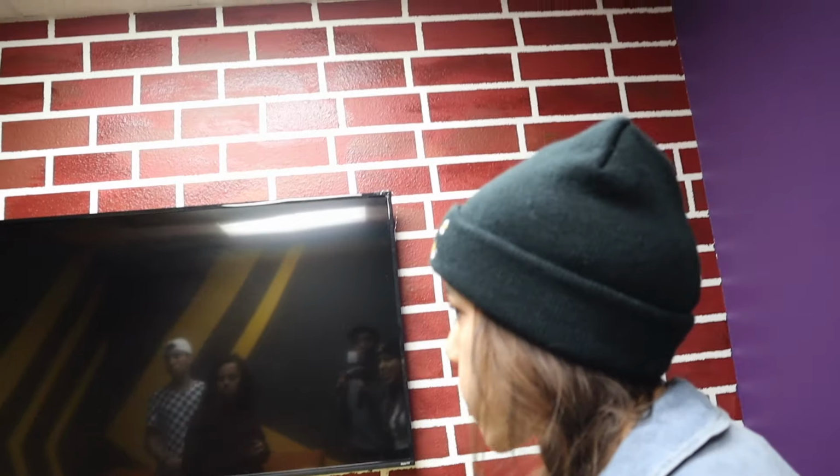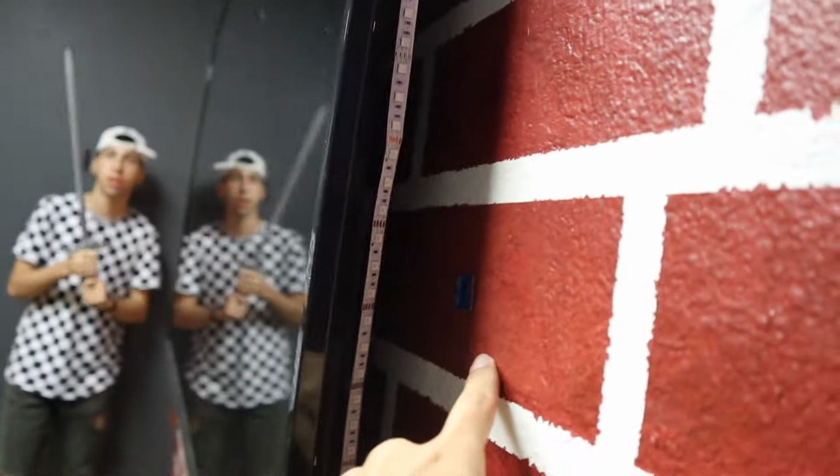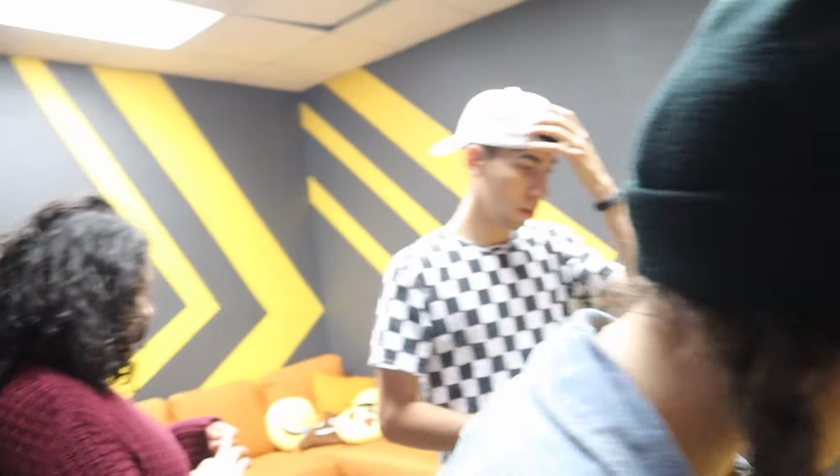So why is everything red? The bricks are red. Maybe it's not. Wait, there is one right here. Look at it. Really? Where? Yeah, it's a blue one. Okay, so then something blue.